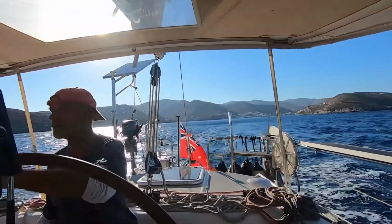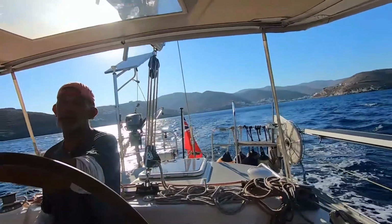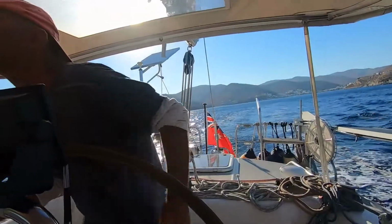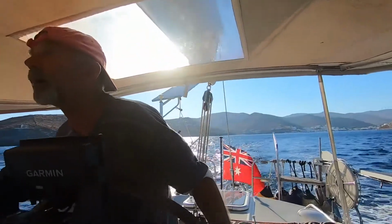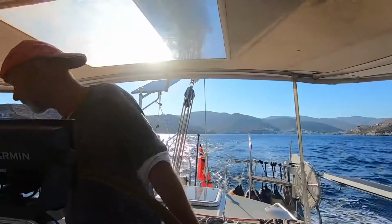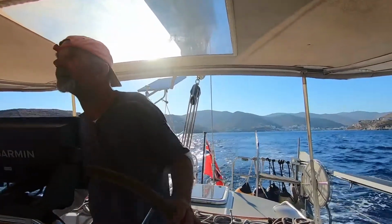Well anchored. The wise thing to do is to motor out of here and see what we're dealing with when we round the corner. Oh yeah. Well, we're going to cop it when we get round here a bit. We're going to go into the swell and then we're going to get to the top end of the island.